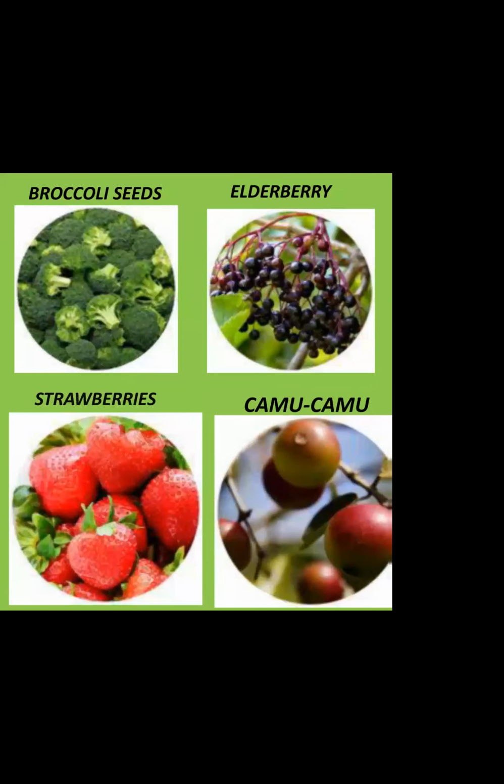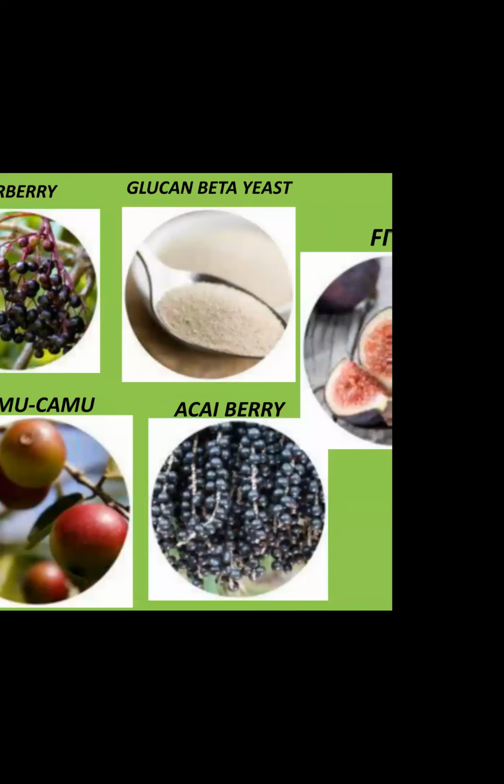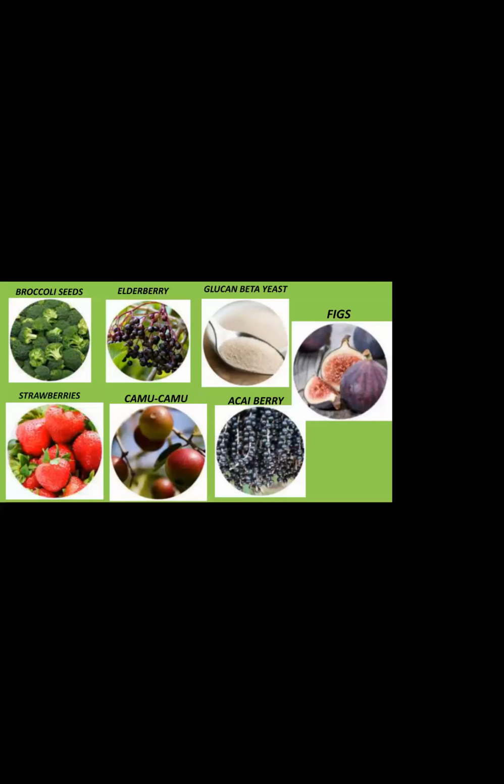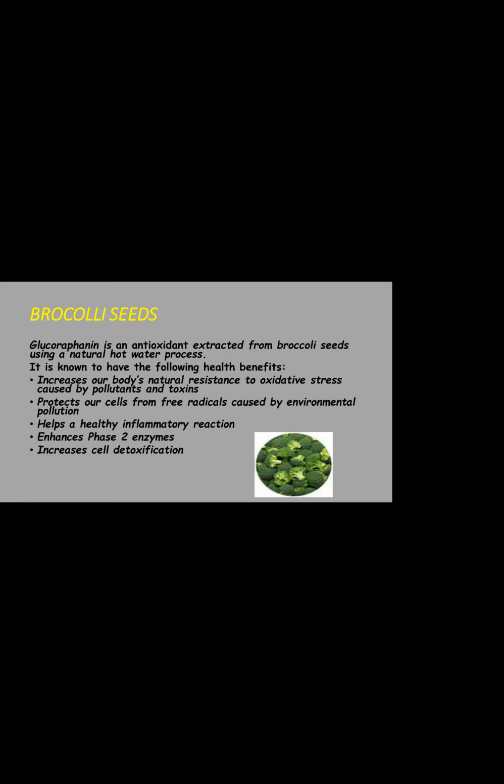Now, you see, of course, from a vegetable, an antioxidant has something called glucoraphanin. These are conch words, tongue twisters. But anyway, that is found in the broccoli seeds, and it's an antioxidant, extracted from the broccoli seed using natural hot water process. And it has the following benefits.